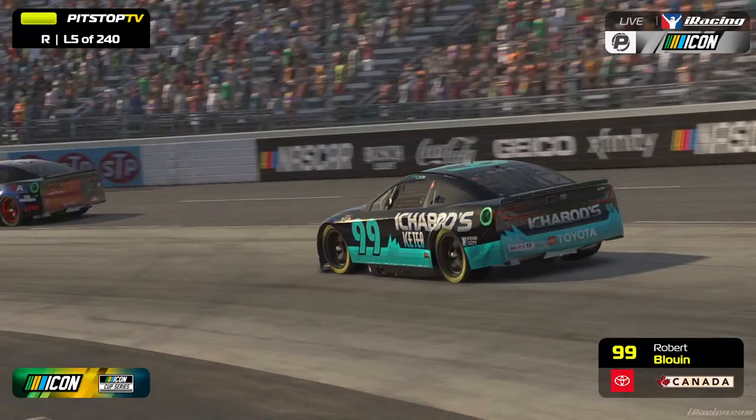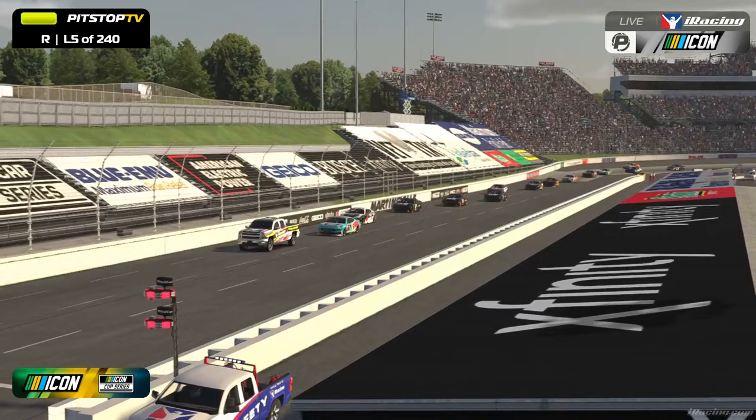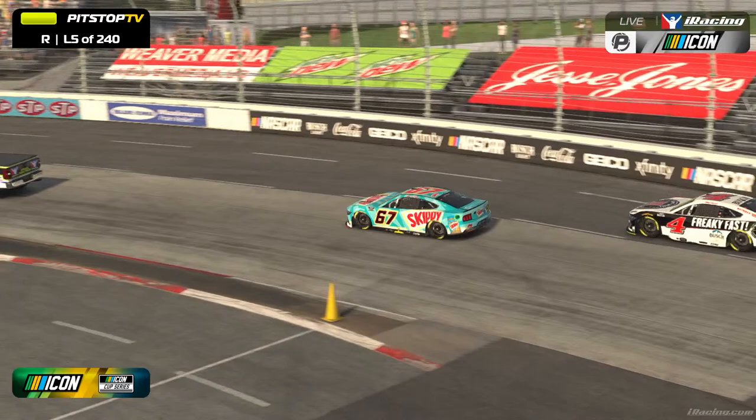We don't talk about it. That was a big reason those Hendrick guys were able to get up to, Joey Logano and Denny Hamlin and Bubba Wallace. I don't know why I said Bubby there. Bubba Wallace.